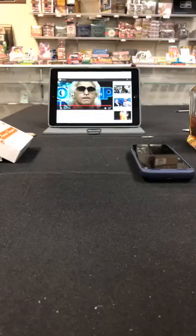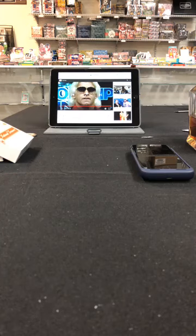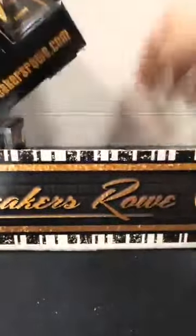Look at this. That's a good box. Breakers Row, case of baseball. Let's go, baby. He wants a Tillman tap, too. All prices are on the website. These are turned backwards.